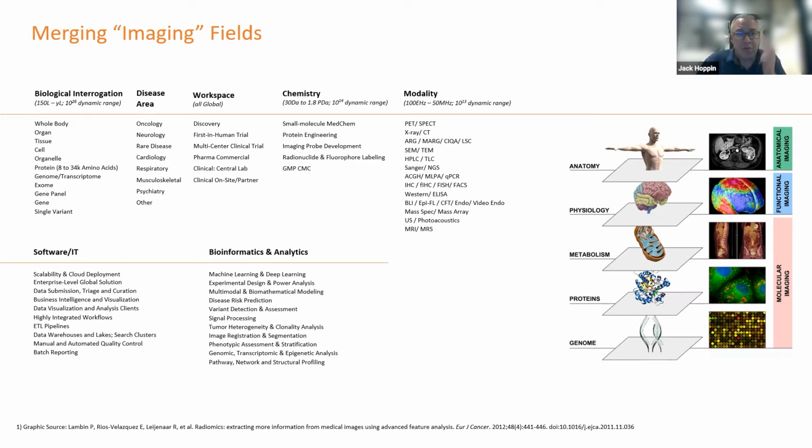From the previous plots, we showed a very large dynamic range. Humans are about 150 liters. And again, not a good unit of measure for genomics, but we go from that down to octoliters, down to a single variant. That's a 10 to the 26 dynamic range to interrogate. We can think of the human body as having, I think, 30 trillion cells, so it makes sense that we need a huge dynamic range to study it.